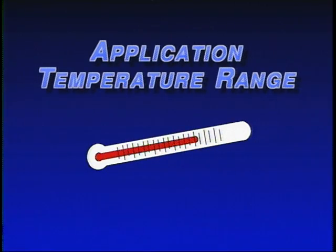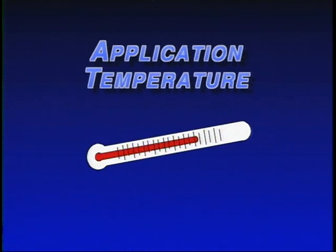The application temperature range is from the lowest to the highest temperature at which adequate bonds can be formed while not creating a significant change in the adhesive's physical and chemical properties. The application temperature is the best temperature at which to apply a specific hot melt to a substrate. While the manufacturer of each hot melt will recommend an application temperature, this temperature can be varied within the application range in order to adjust to particular line operating conditions. Once established for a given environment, the application temperature should remain the same.